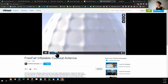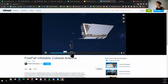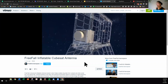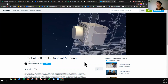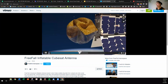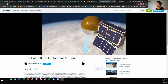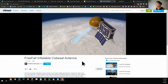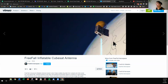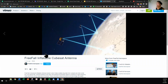Data is the telecommunications sector is looking to space for a solution. Freefall sells an advanced inflatable antenna system, which finally enables big data from CubeSats and other small, low-cost spacecraft. Freefall started in the stars with antenna technology based on research in high-frequency radio astronomy, the digital divide. The unique inflatable spherical reflector is compact and lightweight and provides a wide field of view for complete coverage. This novel approach allows for a dramatic increase in data rate with minimum mass, power, and complexity, which is critical to the space-based communication systems of the 5G world.